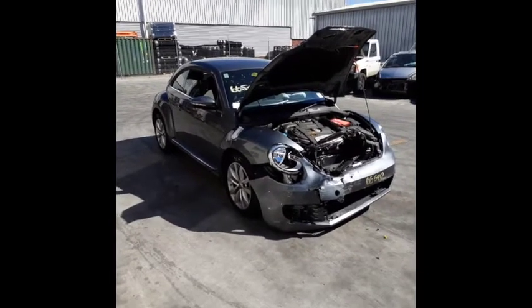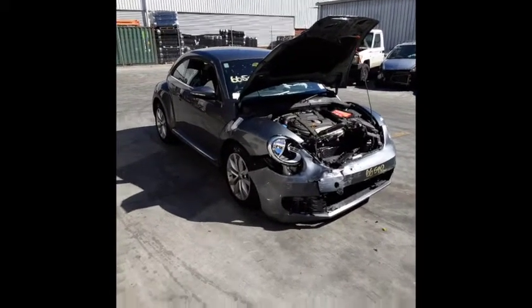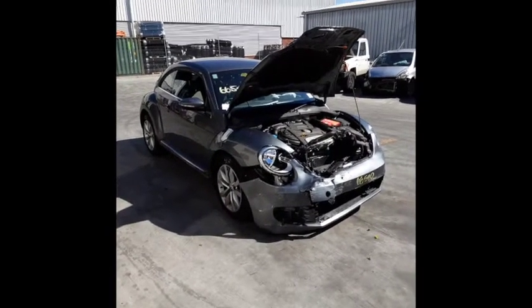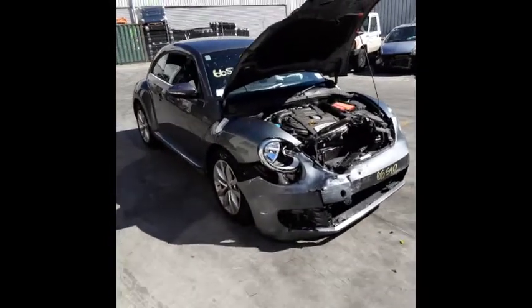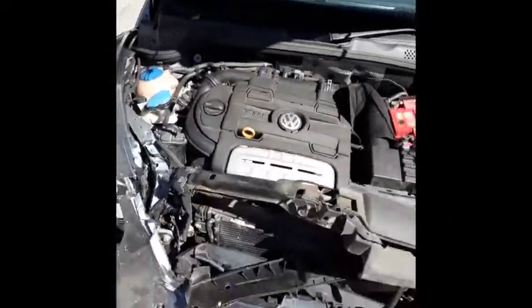Our phone number is 0738481382, and today we have a 2013 Volkswagen Beetle, stock reference number 4505. This shape runs from the first month 2013 through to the 12th month 2016. It has a CTHD 1.4 litre turbo petrol engine, backed by an automatic front wheel drive transmission. CTHD 1.4 litre turbo supercharged petrol engine.